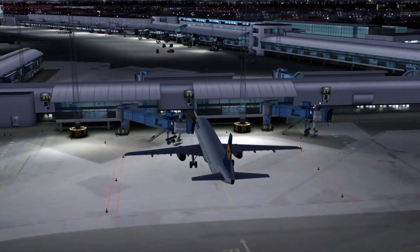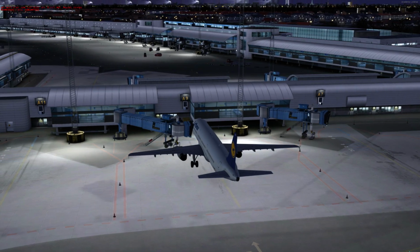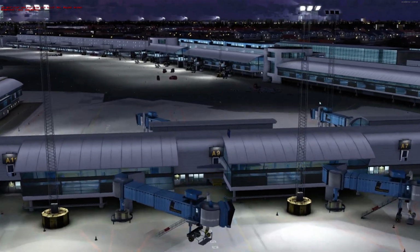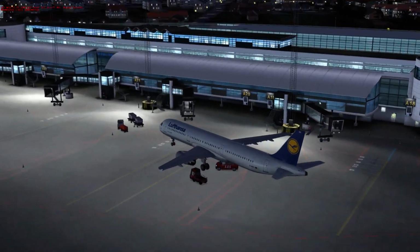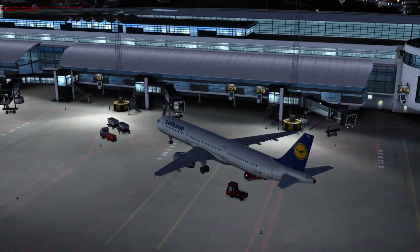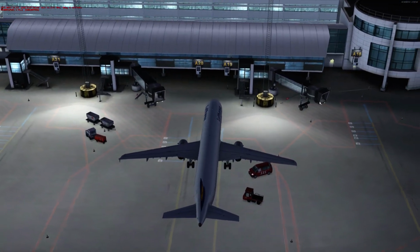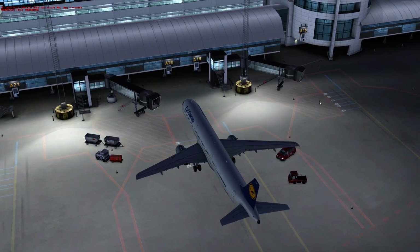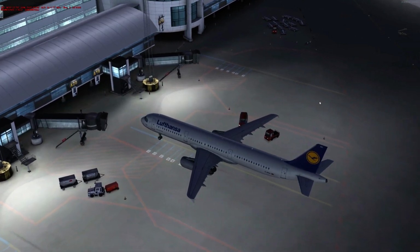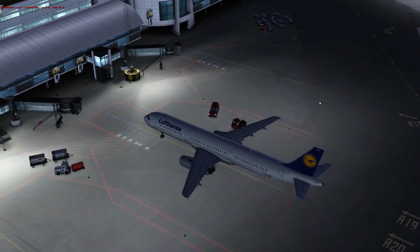I'm going to move the aircraft position one more time to another gate and we'll just see if it works or not here. We'll just go straight over here. I like these glass jet bridges. And we'll just try one more. Okay, let's see here. Let's back that thing up again, and let's see if we can get this one to roll with us.